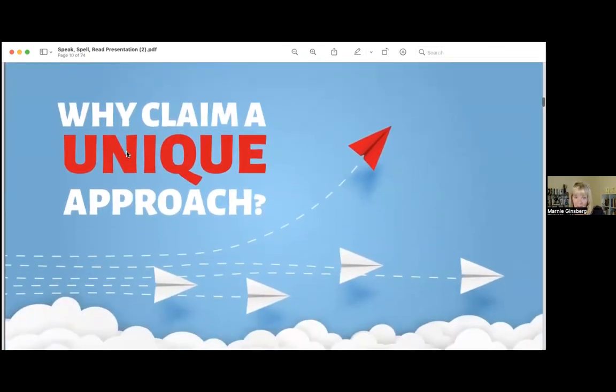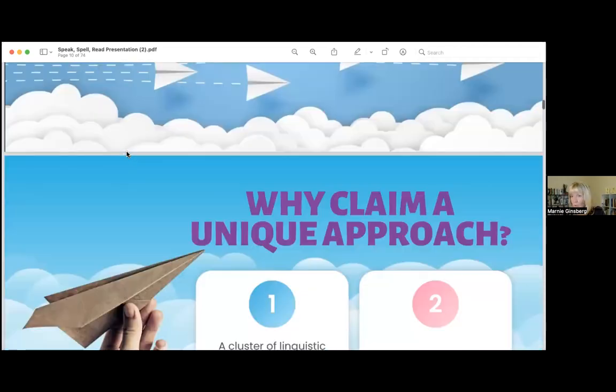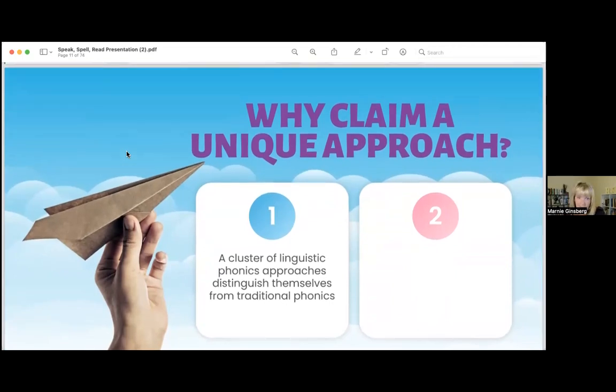So why am I claiming that this speech to print or speak, spell, read approach is unique? Well, there are two things that occur to me that I'd like to spend a little time on that make it worth putting some energy into. First of all, there are a cluster of these linguistic phonics approaches that distinguish themselves from traditional phonics. They're often, including the program that I've developed, Reading Simplified, talking about how they do things a little different from the mainstream. And they have some commonalities, which we're going to discuss. So what makes this distinct? And that, I think, will be the main discussion today.